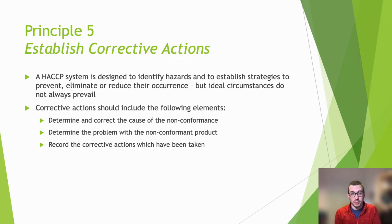So we have principle number 5, which is to establish corrective actions. So if something does go wrong, if a critical control point is exceeded, this would generate a non-conformance, a problem within the processing or the manufacturing of your products, and so you would want to do something about that. So a corrective action should include the following 3 elements. It should determine and correct the cause of the non-conformance. So what went wrong and how can we prevent it from going wrong again?